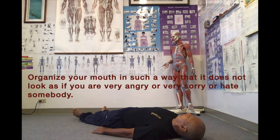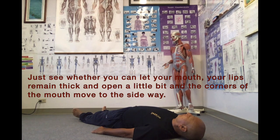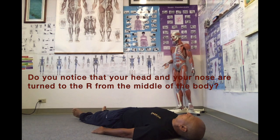Organize your mouth in such a way that it does not look as if you are very angry or very sorry or hate somebody. Just see whether you can let your mouth, your lips remain thick and open a little bit, and the corner of the mouth move to the sideway. In other words, it should look like a mouth, not like a witch's mouth. Keep on moving your eyes upward and downward gently. Do you notice that your head and your nose are turned to the right from the middle of the body?